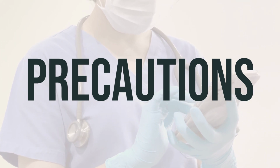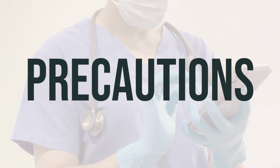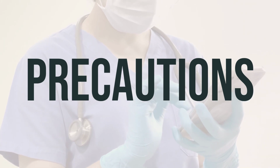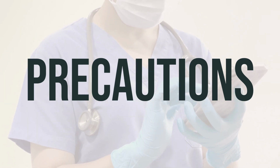Before having surgery, make sure to inform your doctor or dentist about all the products you are using. Children and older adults may be more sensitive to the side effects of this medication, so it's important to be cautious. If you are pregnant or breastfeeding, it's important to discuss the risks and benefits of using this medication with your doctor.